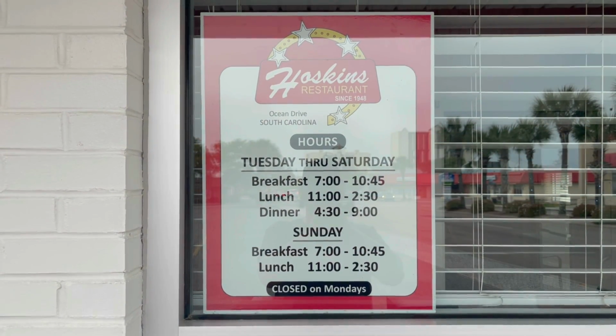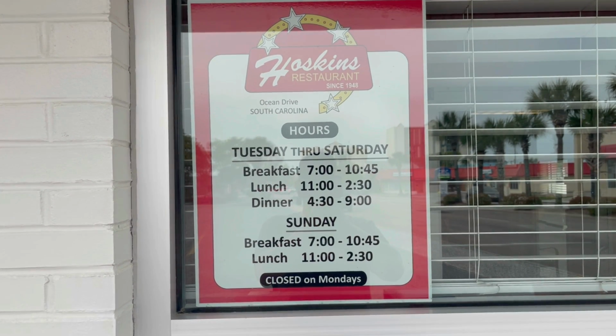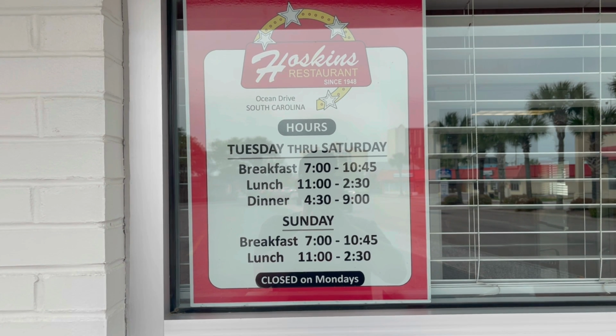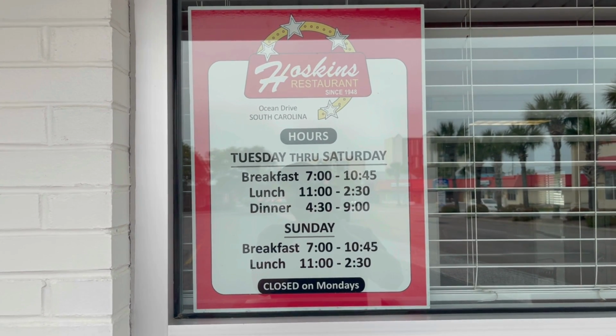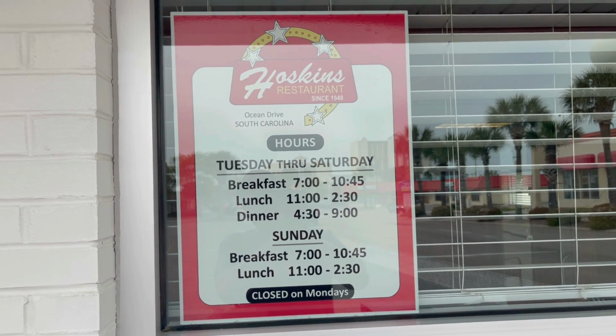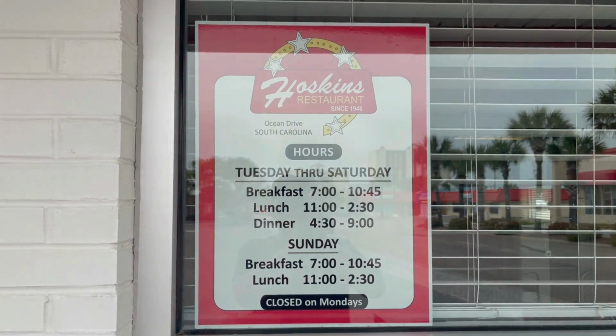Hoskins Restaurant since 1948. The hours of operation, Tuesday through Saturday: breakfast is from 7 to 10:45 a.m., lunch from 11 to 2:30, and dinner is 4:30 to 9 o'clock p.m. Sunday, breakfast 7 to 10:45 a.m., lunch is 11 to 2:30. And they're closed on Mondays.